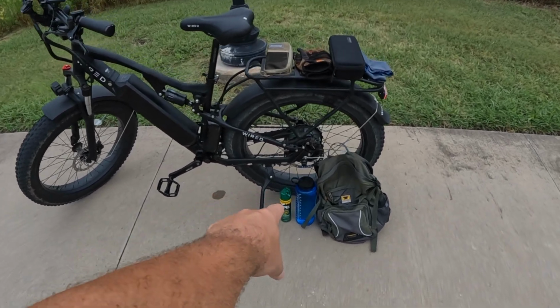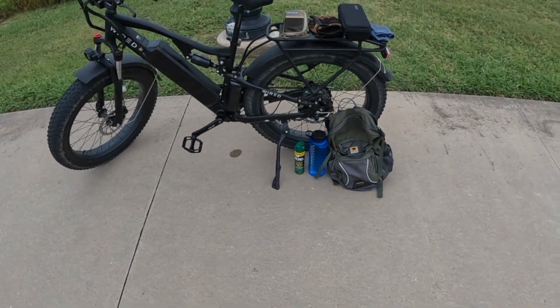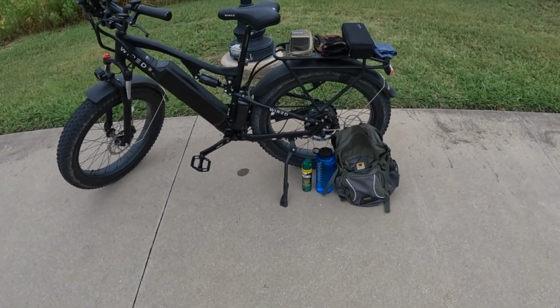I've also started to learn to carry bug spray. You can't underestimate how important bug spray is if you plan to do any kind of field type trails. It just makes life so much easier when you don't have mosquitoes gnawing at you. So that was a hard learned lesson from one of my trail rides.